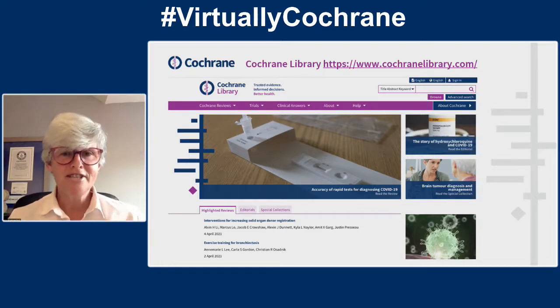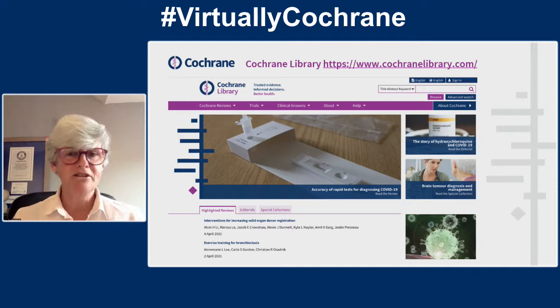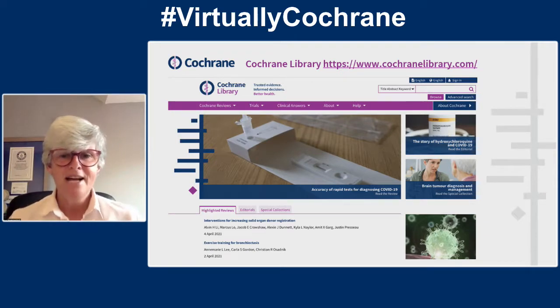So the first thing in terms of evidence that Cochrane produces, as you all know, are the systematic reviews. And if we look at the Cochrane Library, where all of the systematic reviews are hosted, you can search for these reviews by topic area and a number of other ways. So the Cochrane Library would be your first port of call for any evidence.